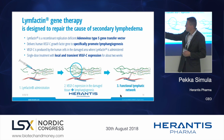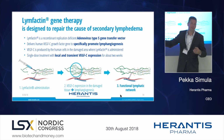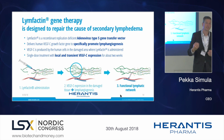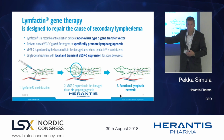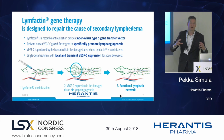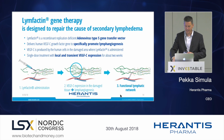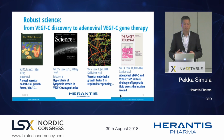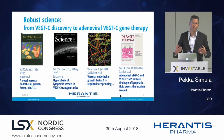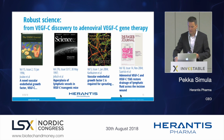So it's a single dose administration of the gene therapy in the area where there are damages in the lymphatic system. And it's a gene therapy vector that expresses VEGF-C, the growth factor which is highly specific to lymphangiogenesis. So the transient expression of VEGF-C locally results in sprouting of new lymphatic capillaries, and then those eventually mature into a functional lymphatic network. So the aim simply is to locally cure the damages of the lymphatic system. Again, based on very robust science and collaboration with Professor Kari Alitalo, who is considered in the world as the father of lymphatics and discoverer of VEGF-C.